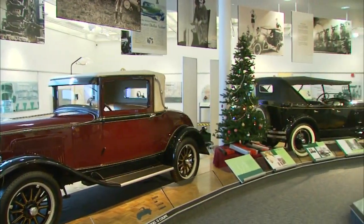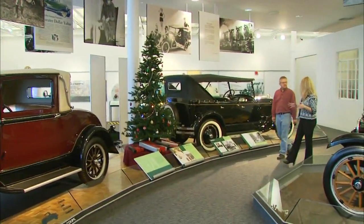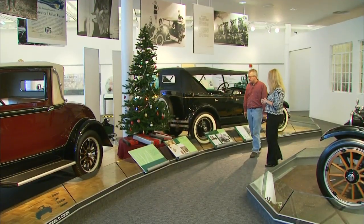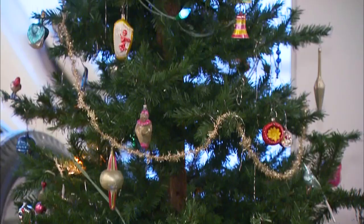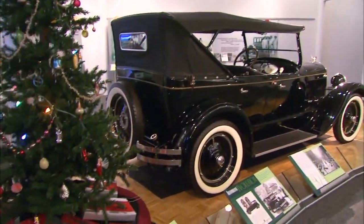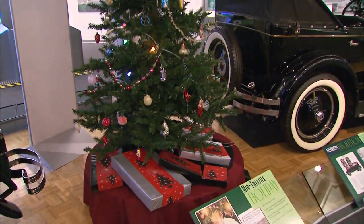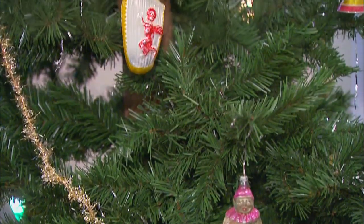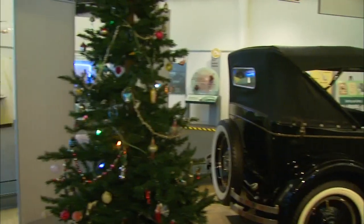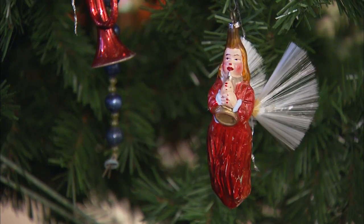So, John, it must have been a lot of fun researching all these different trees and eras. Oh, it was. We start with what, here in the mid-20s? Well, this is our 1924 tree, and it's paired with our 1924 Chrysler, a prototype of one of the first Chrysler models. Today, we do things a lot busier, a lot fuller. But for 1924, this was very opulent. This was it, and so all these ornaments are from that period.